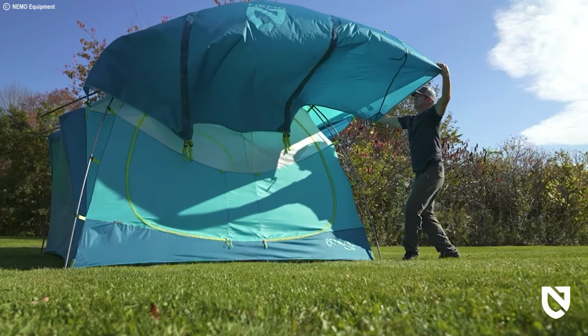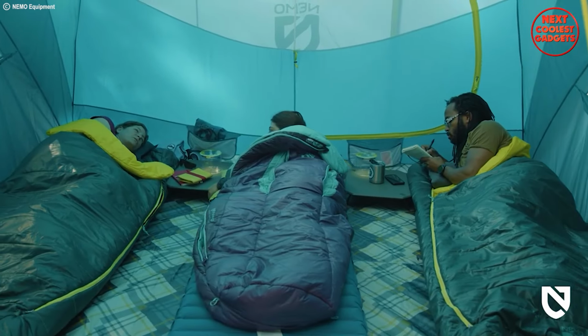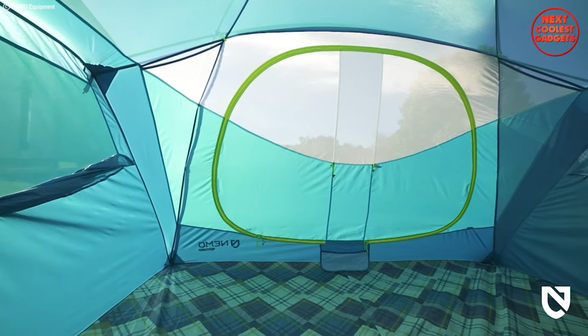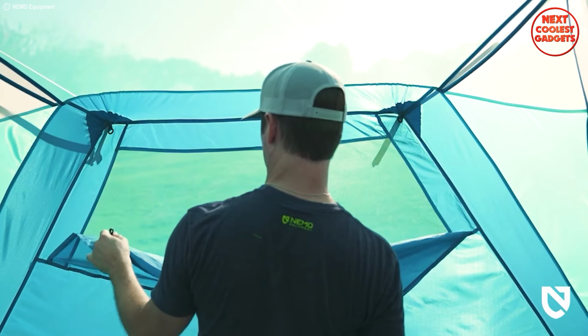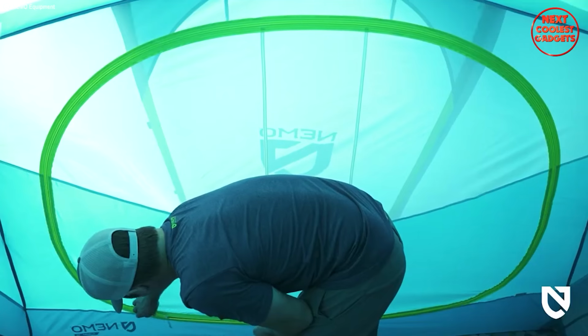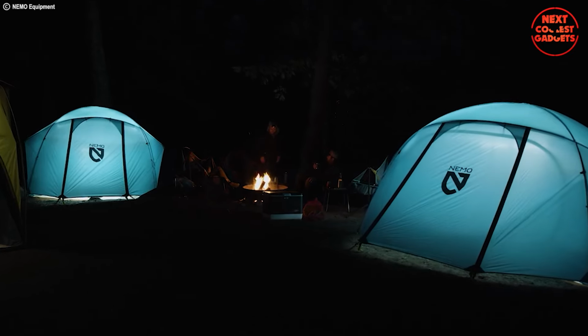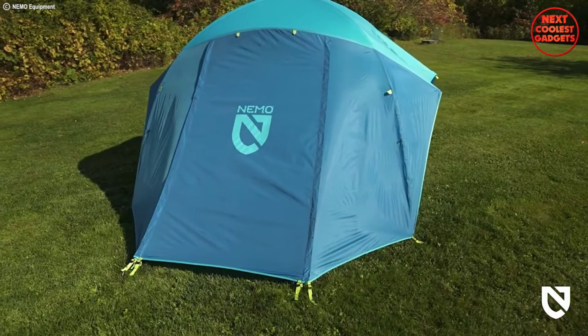But functionality doesn't mean sacrificing fun. The tent features a unique and playful printed floor that adds a touch of personality and keeps spirits high, especially for younger campers. Large side windows with mesh and integrated rain covers offer stunning views while maintaining excellent ventilation. This allows you to stay cool on warm nights and enjoy the sights and sounds of the outdoors without worrying about pesky insects.